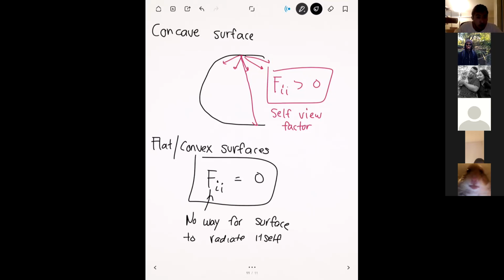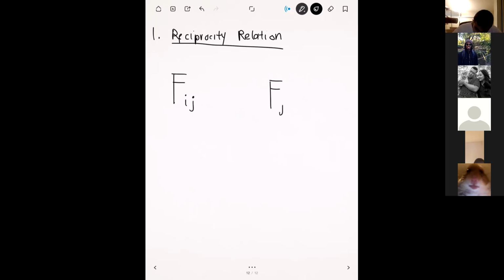Okay. Let's go over the 2 rules that'll help you compute the view factors for everything else. The first rule is known as the reciprocity relation. This basically tells you a way, if you have Fij, that you can use that to compute Fji. Let's say that you have Fij, something you either looked up from a table or found through inspection. The reciprocity relation allows you to compute Fji.